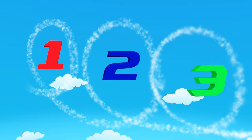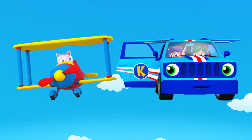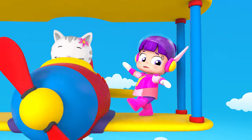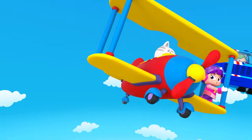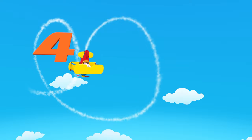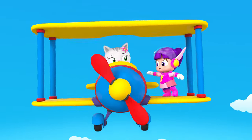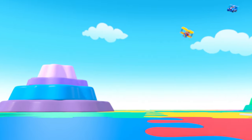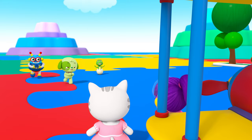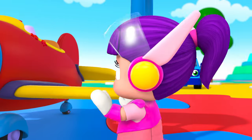1, 2, 3. See, the plane is flying round and round, over and under and upside down. See, the plane is flying, count with me, counting all the loops that we can see. 4, 5, 6. Princess Cat has landed on the ground. Everybody's safe now, safe and sound. Princess Cat has landed, what good luck! We hope she doesn't go back up.